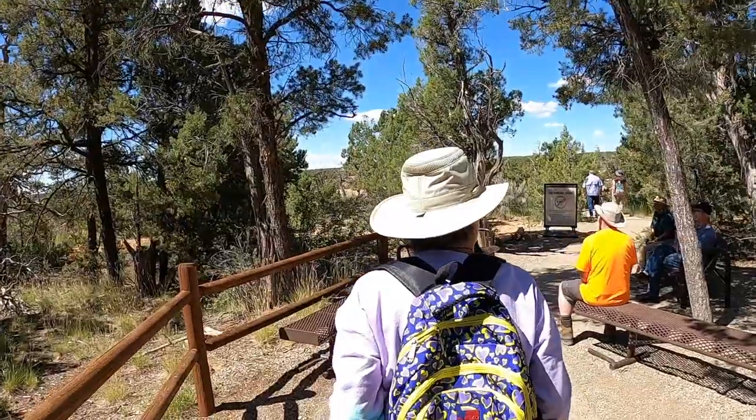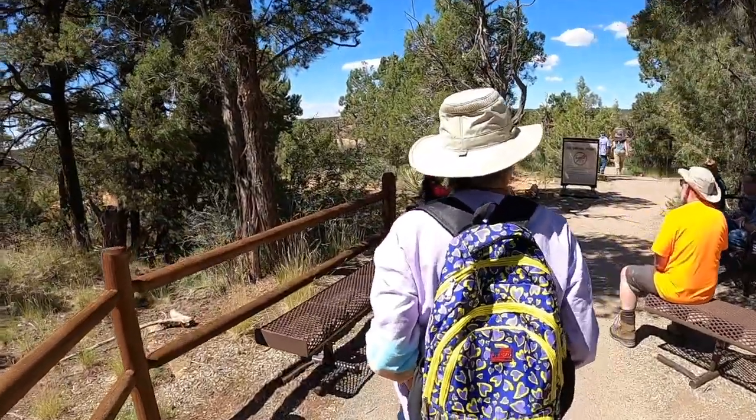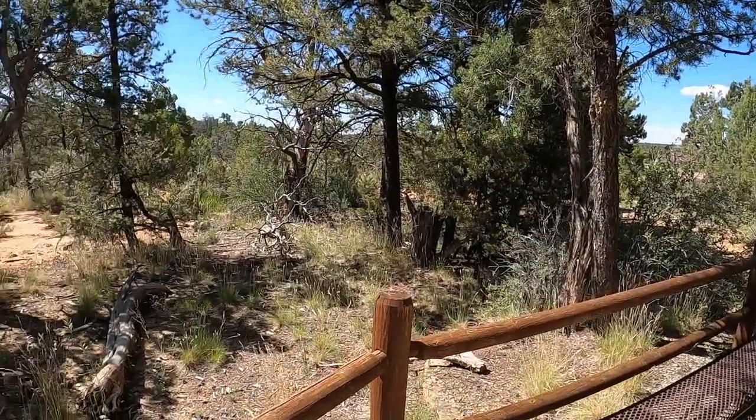Make sure you have plenty of water. High altitude, dry, it's a pretty tough area for that. We're gonna be hanging out here waiting for the ranger tour guide. That might have been him behind us.